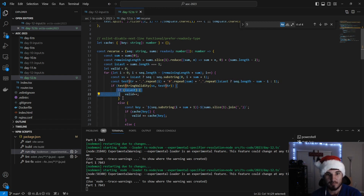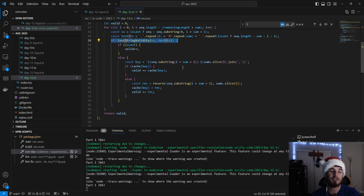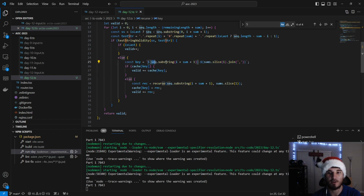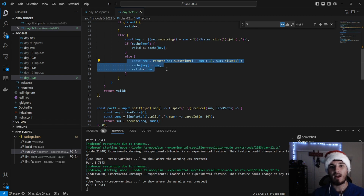What that means, though, is we have a test for the string validity. Assuming the string is valid, which means that this part is valid for the subsequence, we can then go through, and if it's the last one, we can simply increase our valid count because there's no more recursion to check. Otherwise, there's recursion to check. Here's the cache stuff. Our key is just the current sequence with the current number. And then we can recurse, and what we're recursing on is ignoring the current grouping, and then ignoring all of the characters that this grouping is covering given the offset, which is what this logic is.